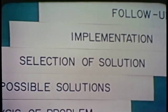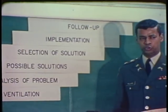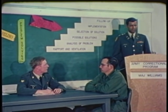Practical exercise, we're going to use students. One student will act as counselor, the other as a prisoner. Each episode will be TV tape recorded.